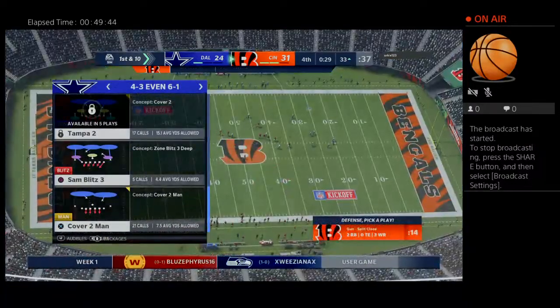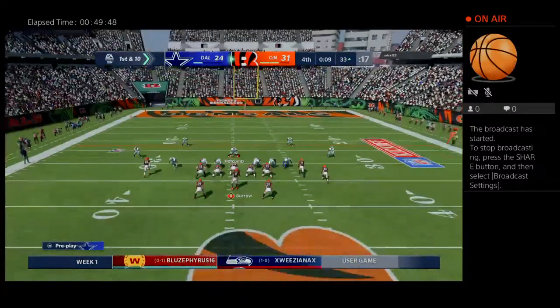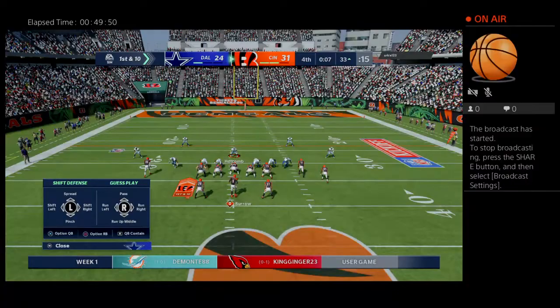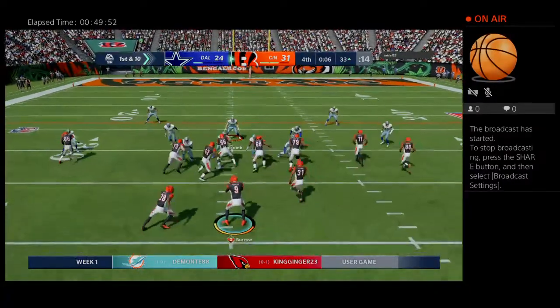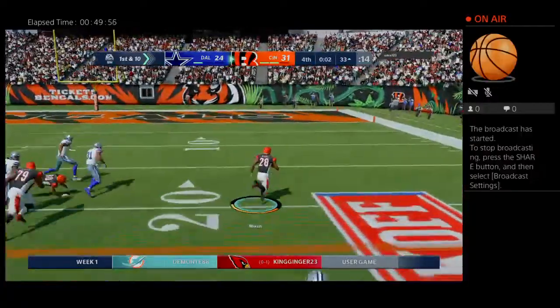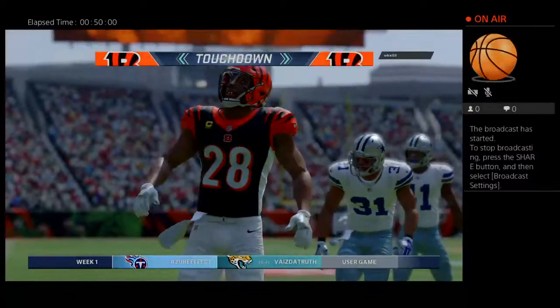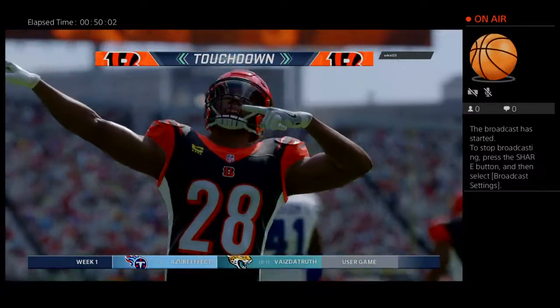1st and 10 at the 33-yard line. So the big play changes the complexion of things. Here's 1st and 10 just outside the 30. From the gun, a give to Mixon. He's got a first down and much more inside the 20. And he takes it in for the score on the game's final play.